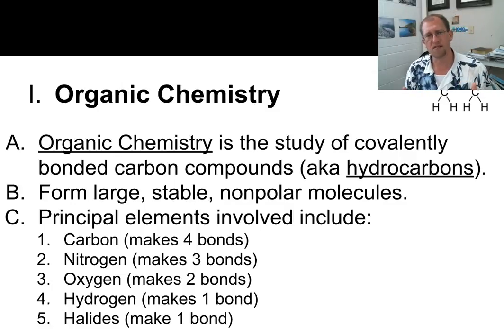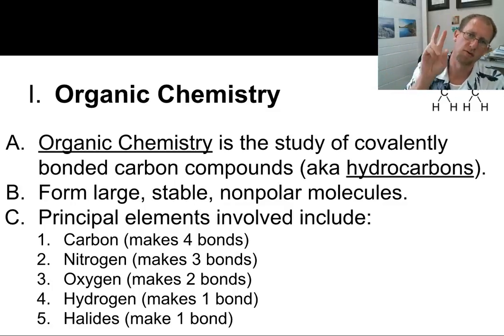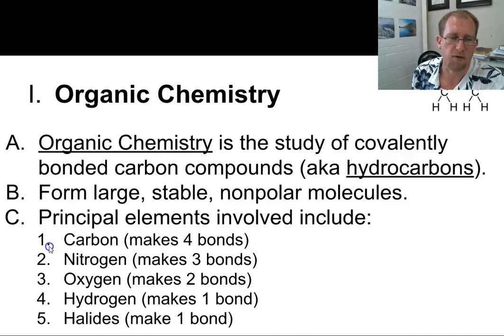So some things that we need to keep track of. Carbon can always form 4 bonds. Nitrogen can always form 3 bonds. Oxygen can always form 2 bonds. Hydrogen or halides can form 1 bond. And so when you are drawing molecules and you're looking at the shapes of molecules, the atom is going to dictate how many bonds come out of that. And you will become very familiar with that as we go on here.